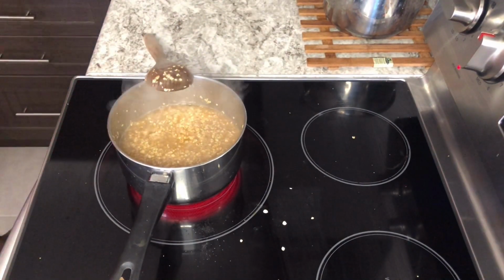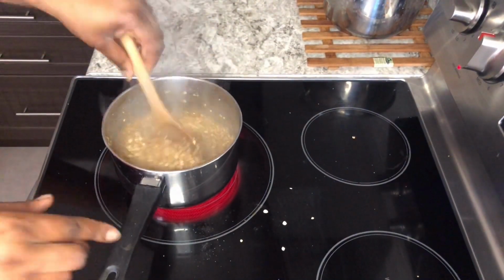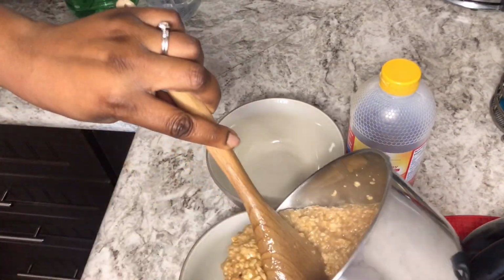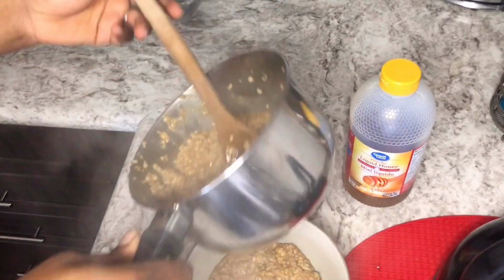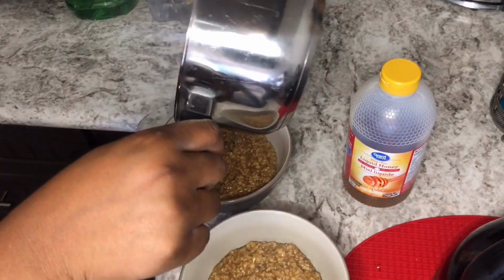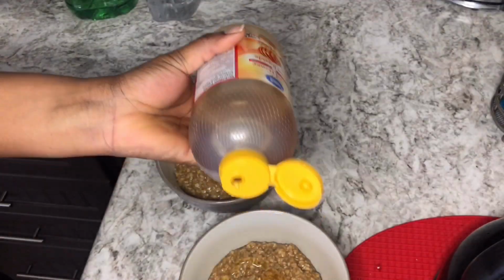Yes, this is how I like to take my oatmeal, really thick and chunky. That's the only way I enjoy it. And I prefer taking it with honey. I don't like taking milk. I try to avoid milk as much as possible. And even if I have to take milk, I take the lactose-free milk because milk doesn't go well with my body at all.